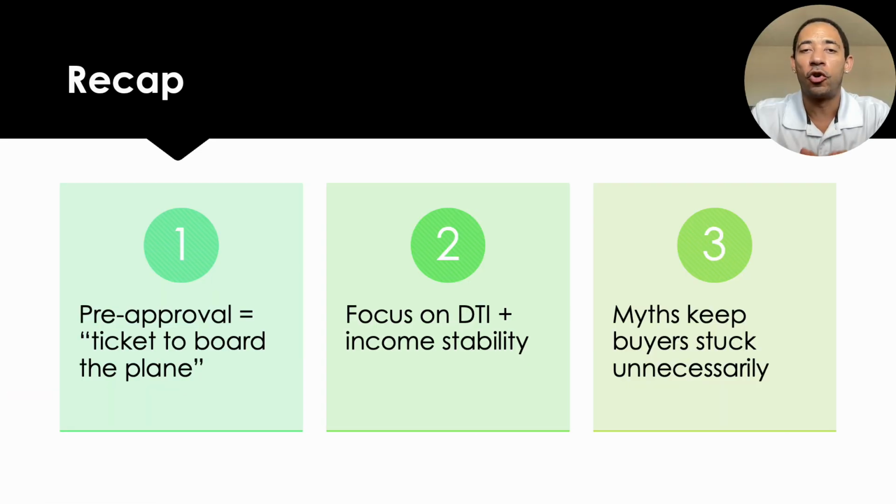So this has just been a quick overview of what lenders are looking for. We're going to dive further into what your specifics look like in terms of loan types and programs in the next lesson. But just as a reminder, your pre-approval is that ticket to board the plane. It's the way to get the process fully started. Lenders are going to be looking at things like your income, your debt to income ratio, and your credit score. All of those are going to factor in to see how much home you can afford and what your mortgage rate and mortgage payment will ultimately be as well.